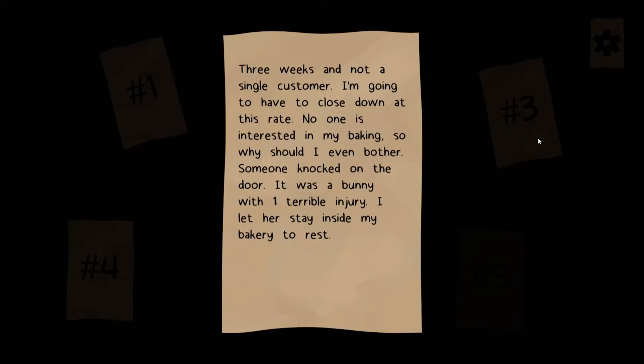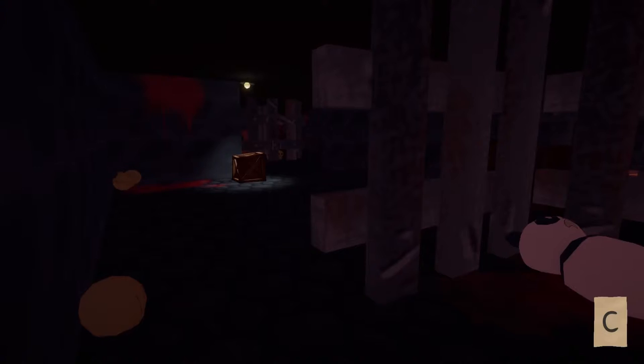$3? Okay. 3 weeks and not a single customer. I'm going to have to close down at this rate. No one is interested in my baking, so why should I even bother? Someone knocked on the door. It was a bunny with one terrible injury. I let her stay inside my bakery to rest.